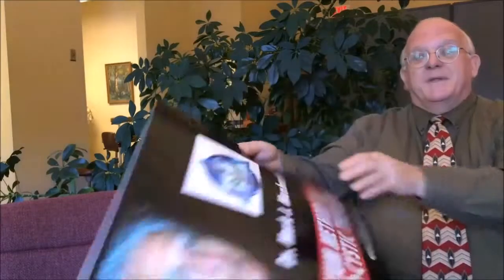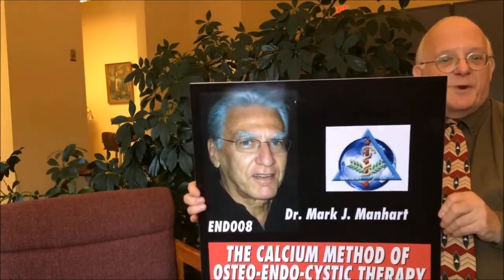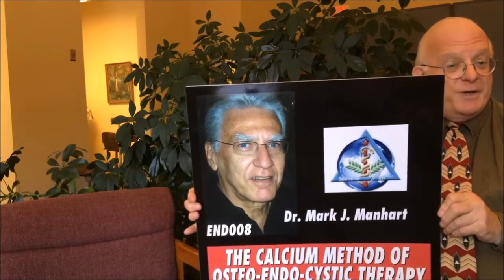It's called a diastema. And this is what a diastema is. It's an infection. It's a cyst. And it usually means there's a dead tooth involved. Now, here at the Calcium Therapy Institute, Dr. Manhart has been working with diastemas for almost 40 years.